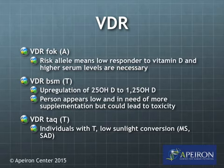Now, the VDR-BSM has an upregulation of 25 to 1,25. So this works very similar to the 27B1 that we talked about earlier. So the person may appear low and in need of more supplementation, but this could lead to toxicity.